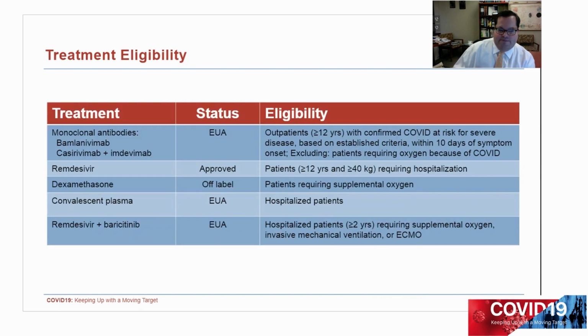So what are treatments that are currently recommended and authorized through emergency use authorization? The monoclonal antibodies, bamlanivimab and bamlanivimab plus etesevimab, are authorized under emergency use for outpatients 12 years or older, confirmed with COVID-19 within 10 days of symptom onset at high risk of complications. I will highlight that, again, the earlier the therapy, the better.